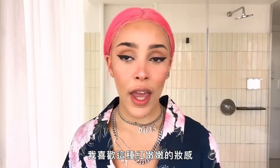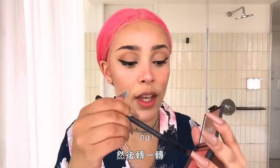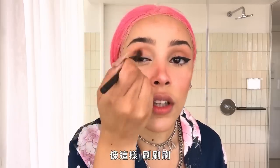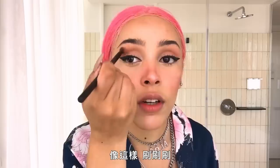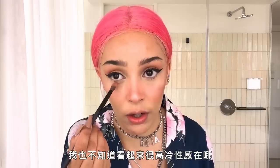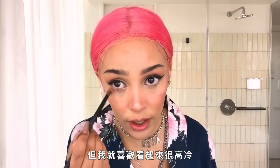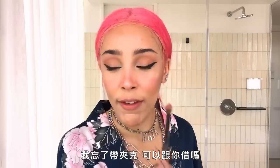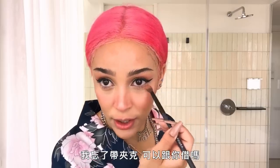I love a blushy red look. I just take my blush and then I swirl it, and I work it into my creases. I just take this, work it, work it, work it. It just makes you look cold, like you're freezing cold. And I don't know what's so sexy about being freezing cold, but I like to look like I'm freezing cold. Like, oh, I'm sorry, I left my jacket. Can I borrow your jacket?